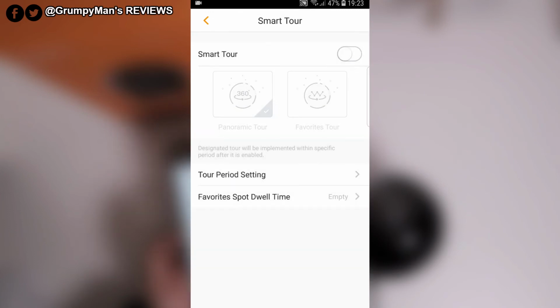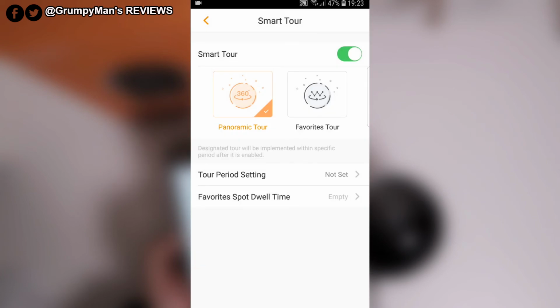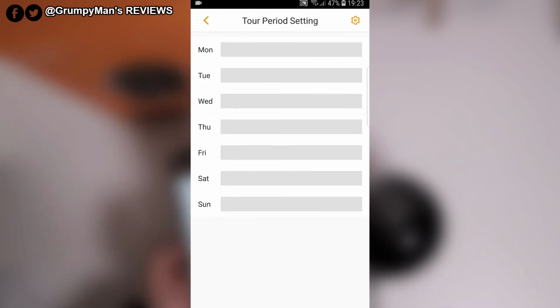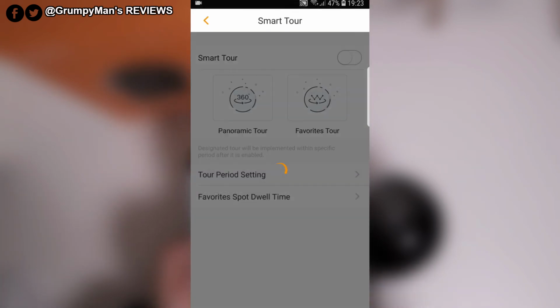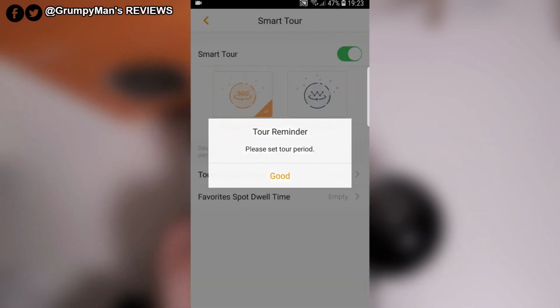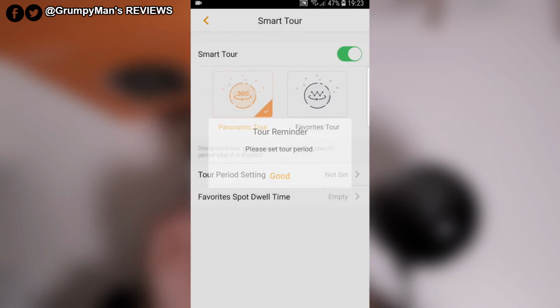Smart tour. Now here, that's not enabled, but if I enable that, you can do a full tour of the room if you want, or your favorite spots. Like I mentioned before, if you've got a favorite part, you can monitor that if you want, and then you can set a time as well. So tour period setting, if you click the gear cog, you can go further and select what you want, what you don't. Favorite spot, but I'll just turn that off. Let me go back into that. Again, I've never seen that feature on a camera before as well. It's turned off.